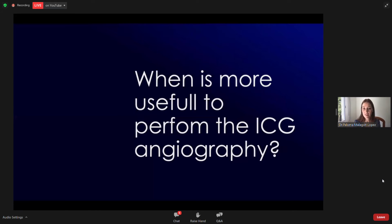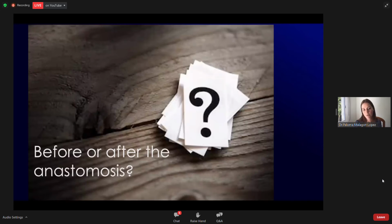So let's go with the second question. When is it more useful to perform the ICG angiography, before or after the anastomosis? This question concerns just the flap perfusion assessment, because as we have said, we can use the ICG, for example, to check the patency. To check the patency, obviously we have to do it after the anastomosis, but just to assess the flap perfusion, is it better to do it before or after the anastomosis?